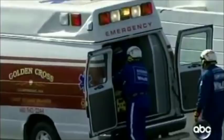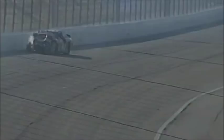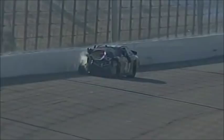Oh, trouble. Heavy contact. Clausen involved. McClure is there in the 24 car. Brian Clausen, 24 right in front of us. Ooh, that's a big wreck right there for Brian Clausen. A lot of damage. 24 car, Eric McClure. Heavy contact for both these drivers. 6 laps to go, and now yellow for the 7th time. That was, I couldn't control that. Going to have a lot of debris to clean up right here, too. This is a pretty big wreck. A lot of cars involved.